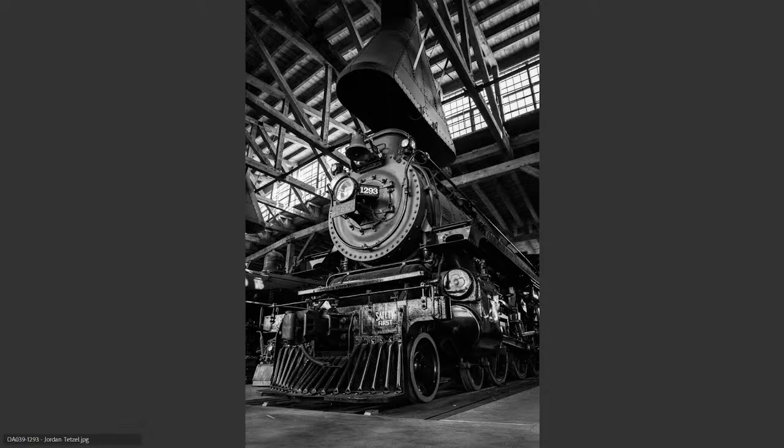Gary Fong's comment: I like the tones, technically very nice. However, I also like to have a size relationship with people with this giant machine. Try watching people checking out the engine; it will provide the right context. Jordan Tetzel, 1293, 20 points.